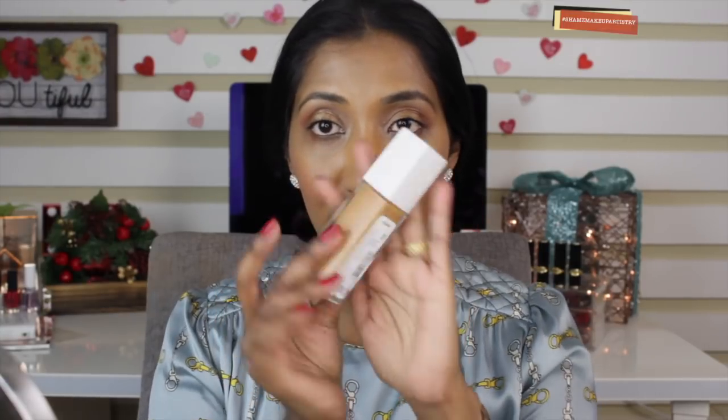This one is a drugstore foundation and it's by Maybelline, and this one is their up to 24 hours foundation, their SuperStay full coverage foundation. I am in the shade Toffee Caramel. Most of the foundations that I've shared with you today have a pump, so it makes it easy. When foundation comes with a pump, it just gets the job done on the go, and this one is another one that comes with a pump, and it's a drugstore foundation and it's totally affordable.